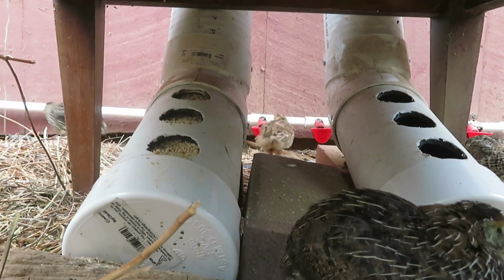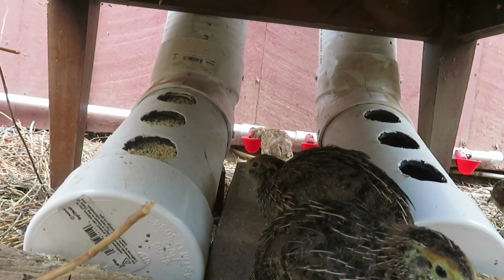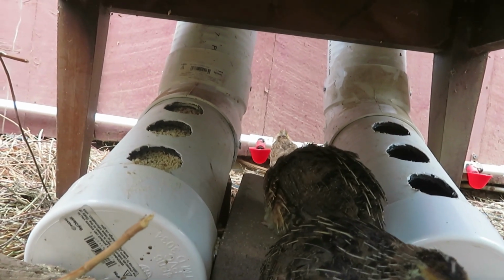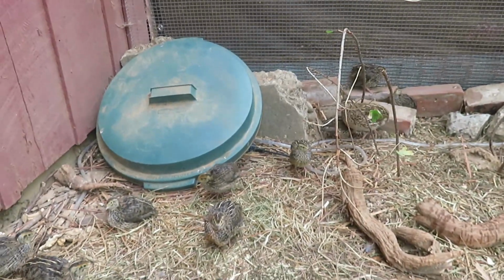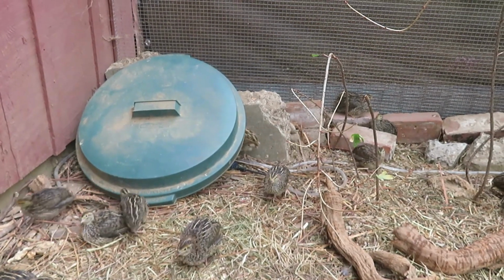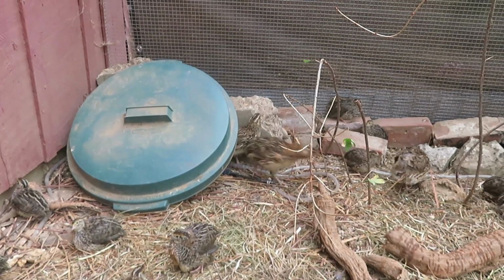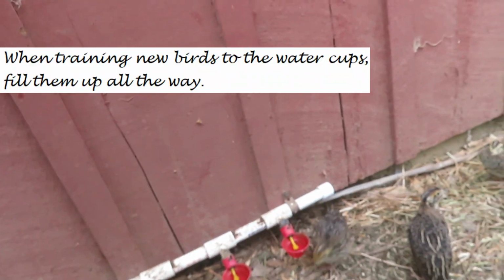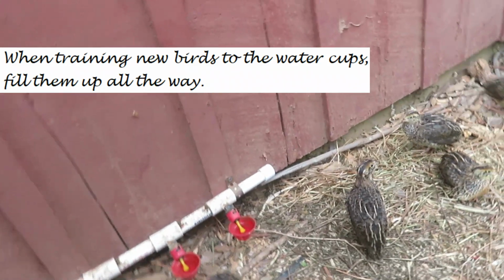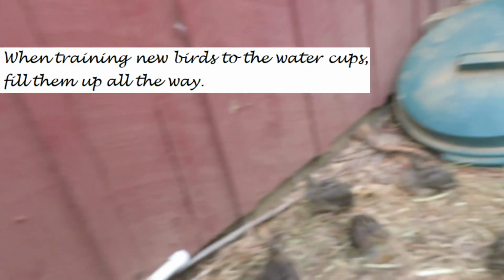One has already found the food underneath. Maybe it's the one that lived here before. But still, I just took the other stuff away. Because I just stopped feeding them on the ground last night. So it's figured it out. Happy birds.